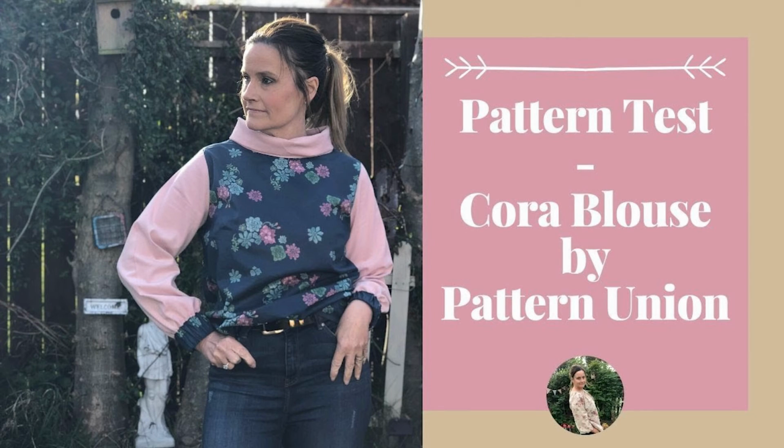Really easy make. Now I remember Jane from Loopy Mabel's Closet, she actually did a review on the Cora as well, and she really loved it. She did a beautiful cowl neck version. So with the Cora Blouse, you will get the cowl neck version. You can have sleeves or sleeveless. You will get the tie front version, which I know there is a YouTube tutorial that she'll show you how to make your little tassel ties, which is really fantastic as well.